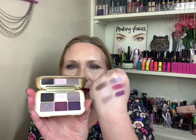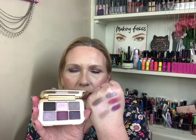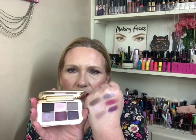Oh, let me show you the palette. Might help you. So that's the first row, and then that's the second row. It is a very pretty palette. If this is a color story that you think you would like, I think you would like it. I don't think you'll have any problem at all out of these palettes.